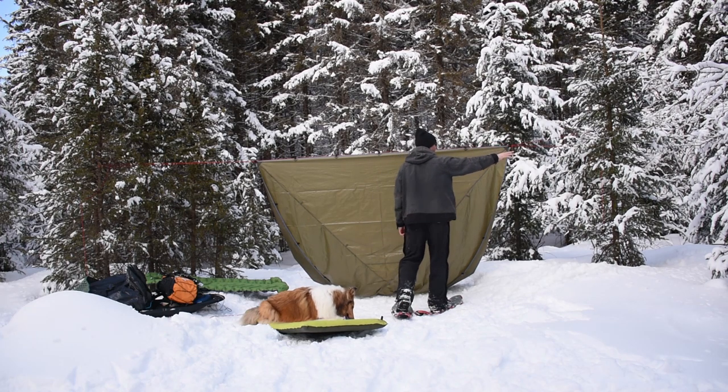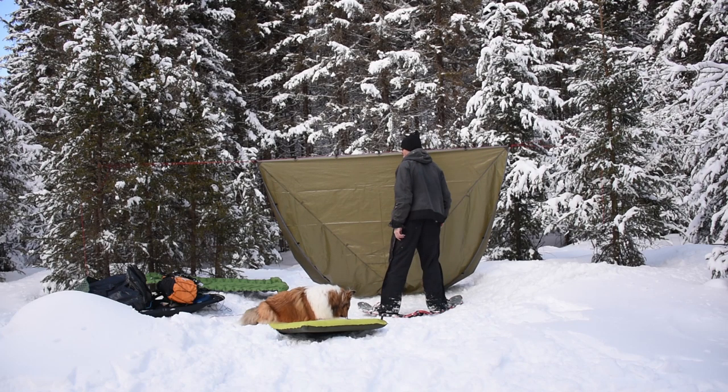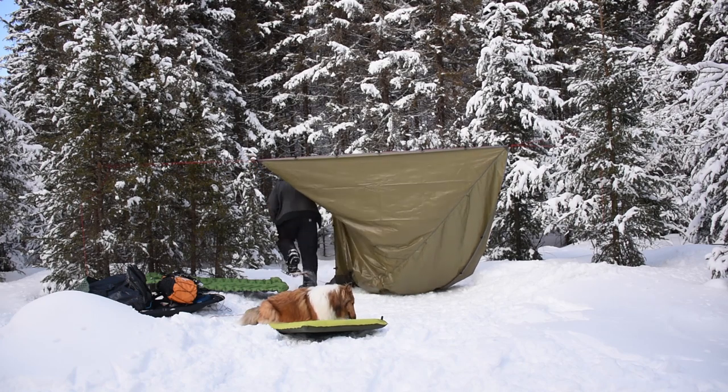This end, for both knots, for the ridge line and these knots, I tied a double half hitch to secure it to the tree, and I've got a taut line hitch for both ropes on this end. Now we're just going to pull this out here.